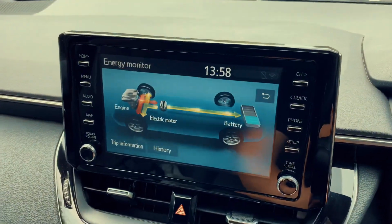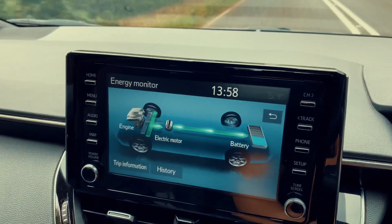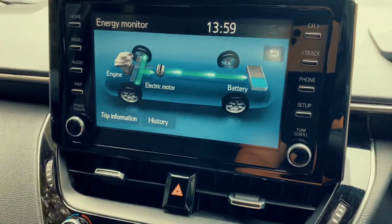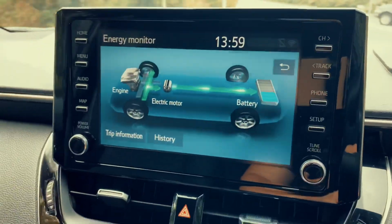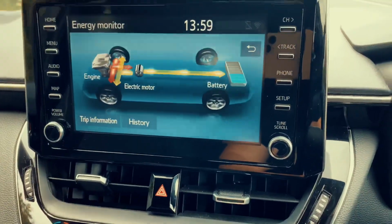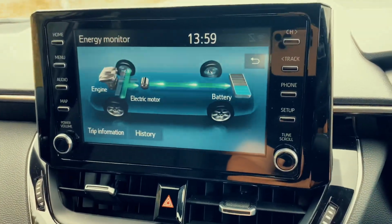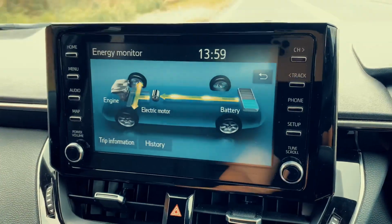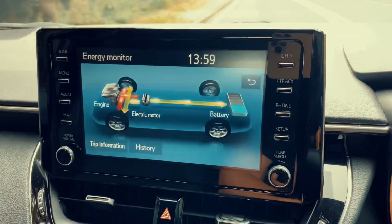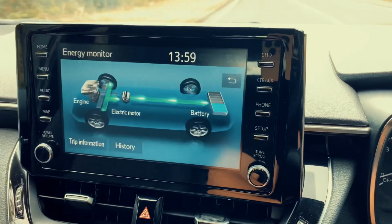Accelerating. It's downhill, so I lift. Accelerating, lift. Okay, let's change to eco. So it's exactly the same, it's just the charging is much slower.